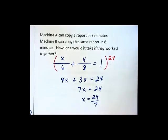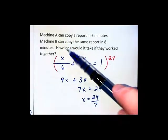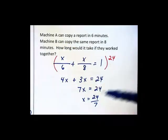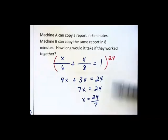Now let me mention a couple of variations that can show up in these problems. Sometimes they throw an extra piece of information in here just to play with your brain. For example, it might say machine A can print a 2,000-page report, and machine B can print also the 2,000-page report in 8 minutes. Notice how the 2,000 pages is an extra piece of information you don't need. Sometimes there's extra information you don't need.